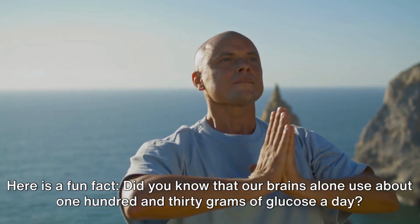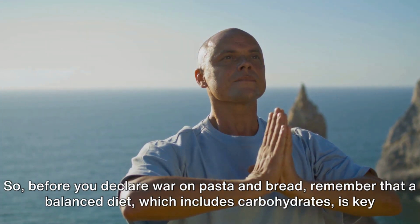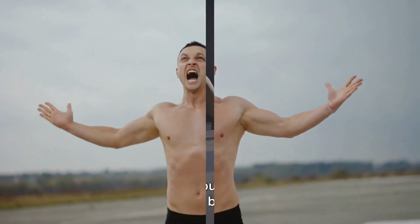Here is a fun fact. Did you know that our brains alone use about 130 grams of glucose a day? That's right, our noodle upstairs is a carb-loving machine. So before you declare war on pasta and bread, remember that a balanced diet, which includes carbohydrates, is key for optimal health and performance. So don't fear carbs, embrace them.